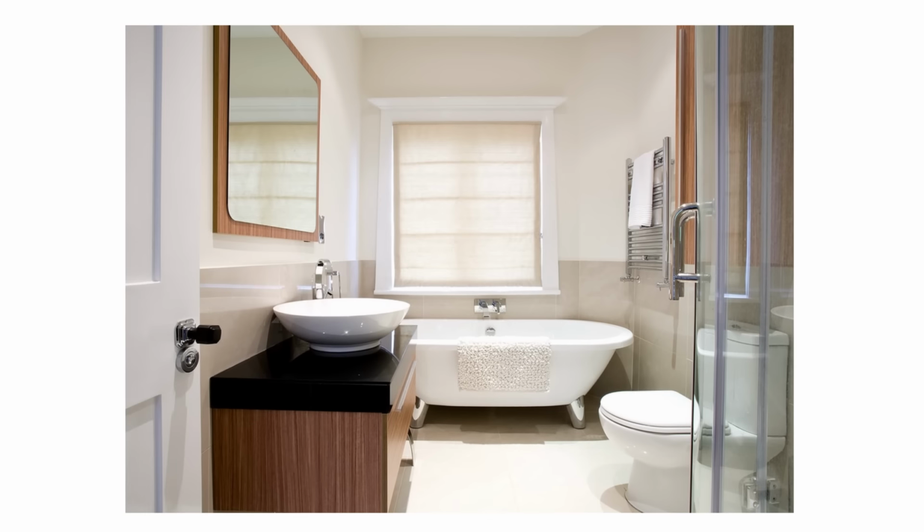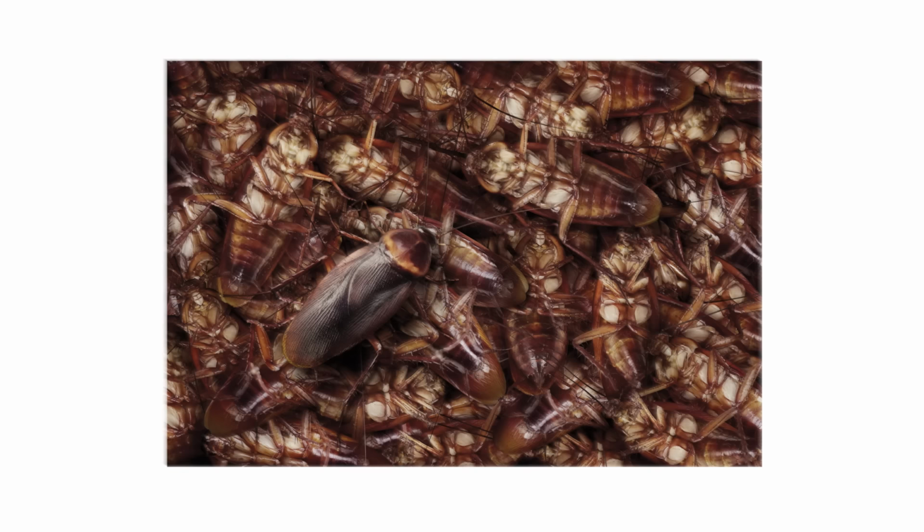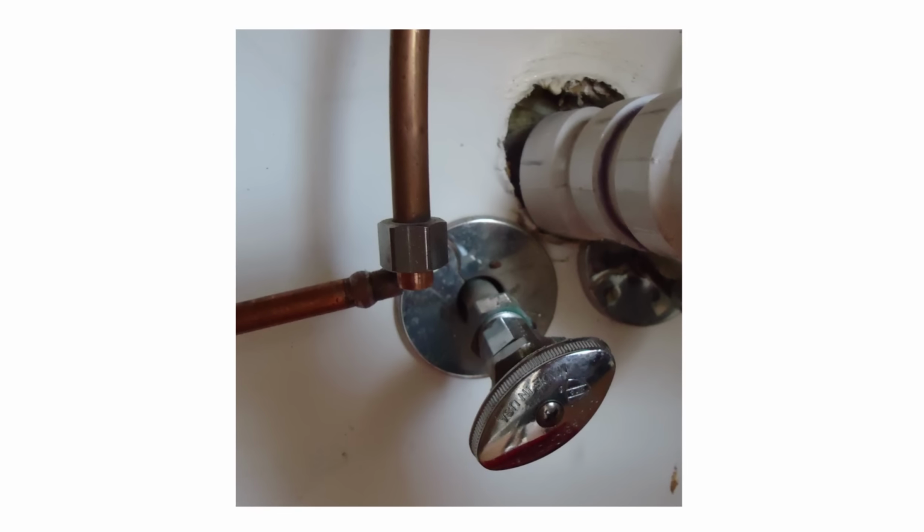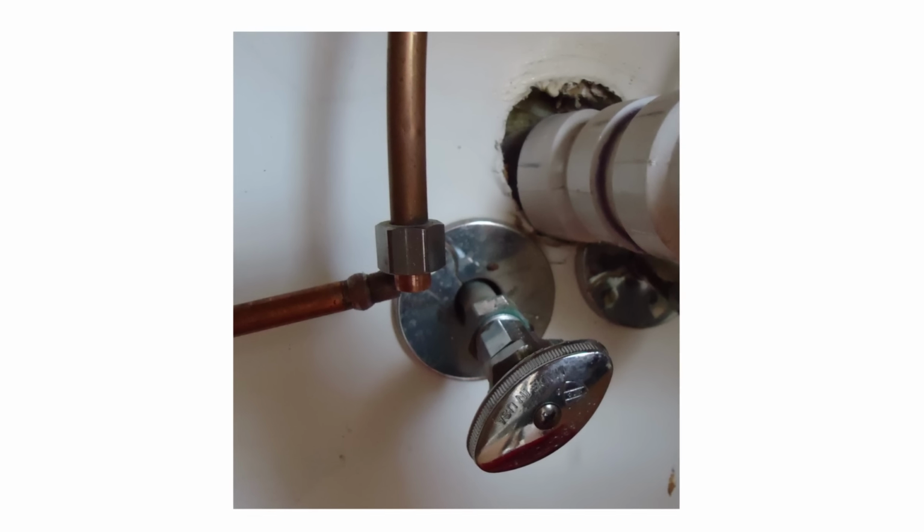Let's start on the inside of the house, the kitchen and the bathrooms. Inside the cabinetry, we want to look for droppings, smear marks, or even activity itself. Up underneath the kitchen sink, where the plumbing penetrates the wall, is there a crack there? If so, we need to address it.